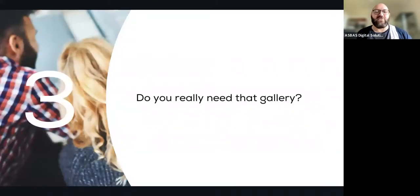Number 3, do you really need that photo gallery? Is your business so interesting that a photo gallery is important to you? Now, if you're a wedding photographer, obviously a gallery full of examples of your photography work, very important. Keep it. If you are a financial planner, a gallery full of people who are celebrating in front of a computer, probably not so important.